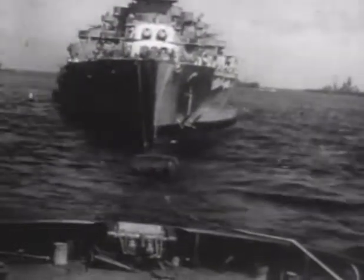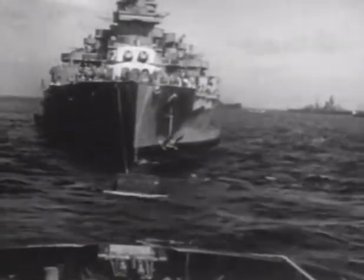Cloud rises over 7 miles. Crowded ships are tangled wrecks. The battleship Nevada is towed into position for the second test, Test Baker.